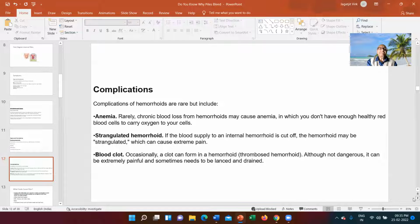Strangulated hemorrhoids. If the blood supply to an internal hemorrhoid is cut off, the hemorrhoid may be strangulated, which can cause extreme pain. Blood clot. Occasionally, a clot can form in a hemorrhoid, a thrombosed hemorrhoid. Although not dangerous, it can be extremely painful and sometimes needs to be lanced and drained.